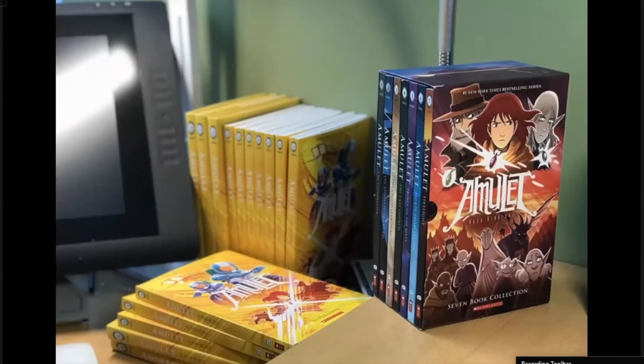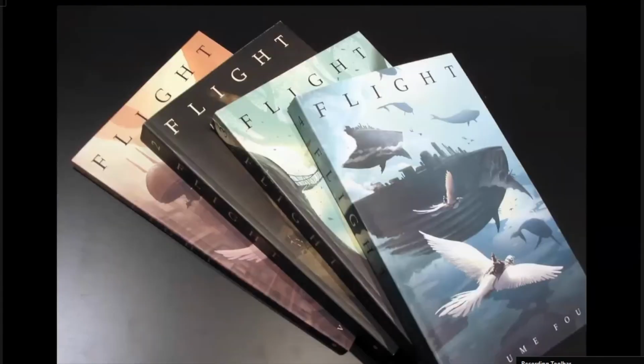All right, so we're 8 books into Amulet. I've also done an anthology series called Flight. Did this for 8 volumes. This is a series of short stories that a lot of my friends wrote and drew. I did stories myself, and I also painted the covers. I was the art director, and this was a fun project.